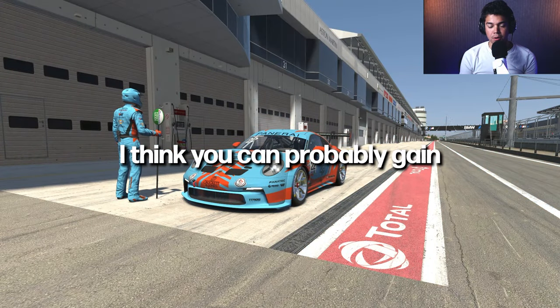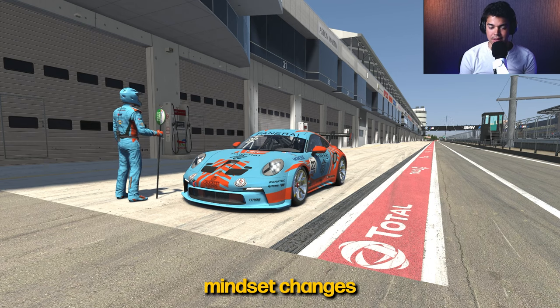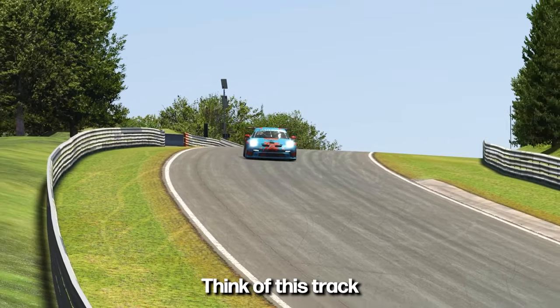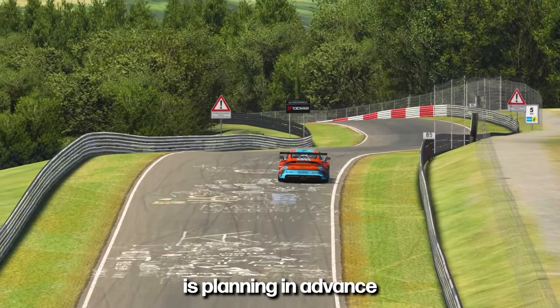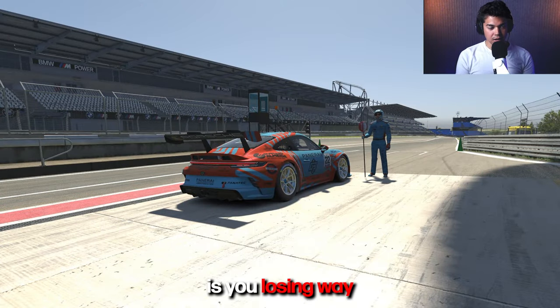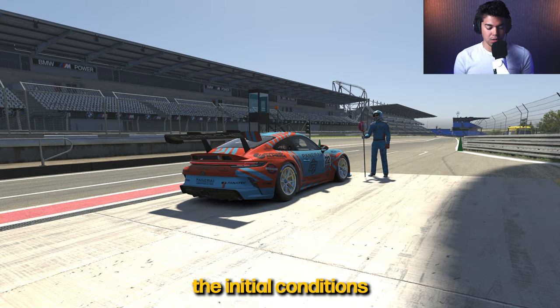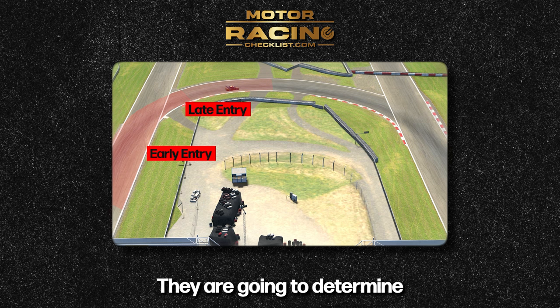I think you can probably gain at least 2 seconds with just a few mindset changes that apply to most corners. Think of this track as a rally stage. What really matters is planning in advance and getting good exits. What I see a lot is you losing way too much time on entry, not being able to put the power down because you're not optimizing the initial conditions of the corner. Remember, from my course, I always say the initial conditions of the corner are the most important. They are going to determine everything else.